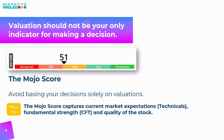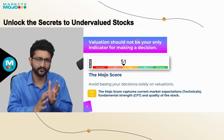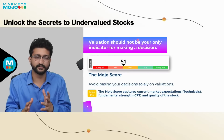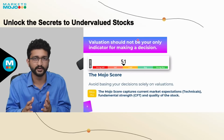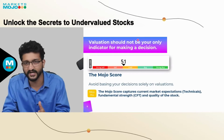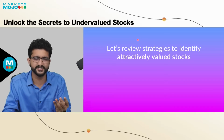Okay, this particular thing is over. I think now we are clear a bit. We kind of understand what valuation I'm talking about today, what the different methods are that we're looking at, and that it can't be your final gun. You can't say, this is the valuation, it's attractive, I'm entering the stock. So these 2 things are cleared out. I think now we are much better equipped to go into strategies and understand what the different strategies are that we can look at. Let's review these 4 different strategies.